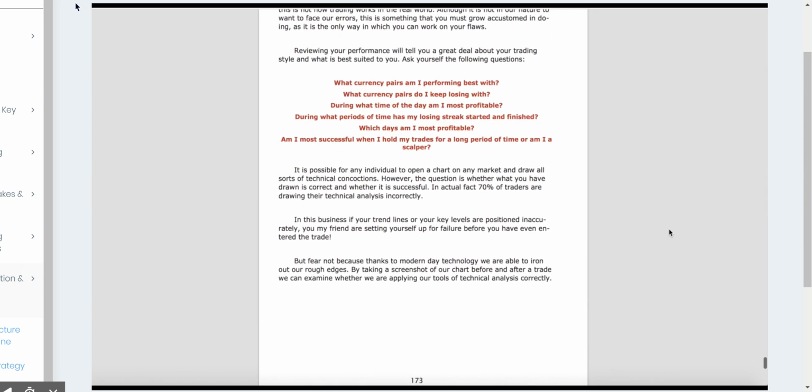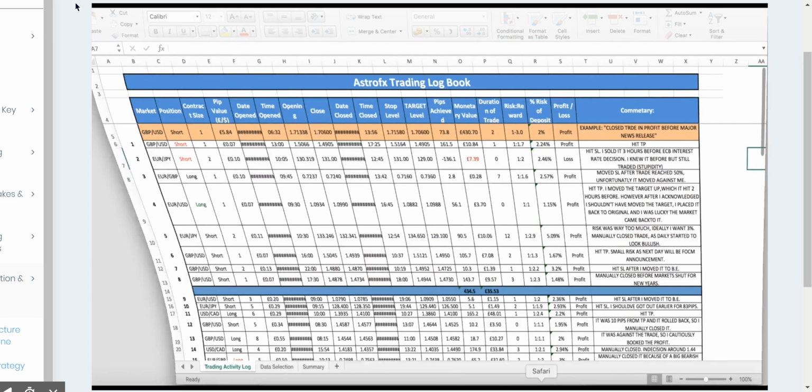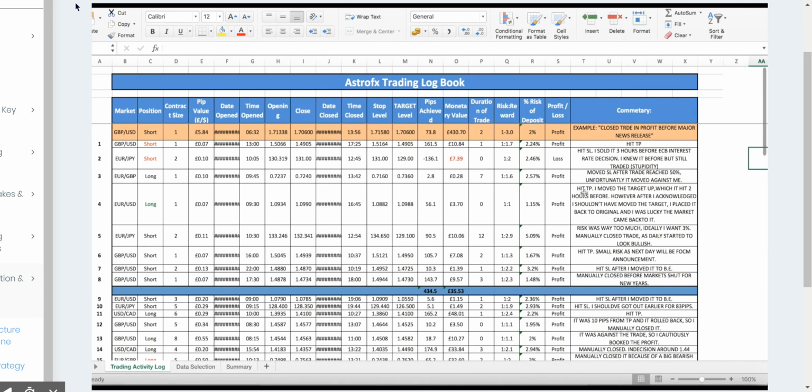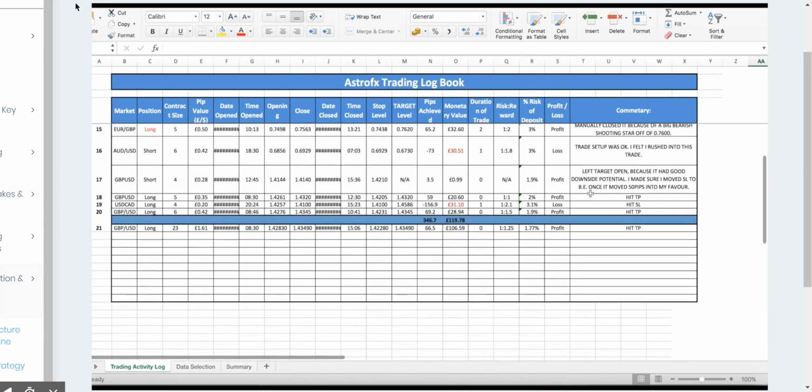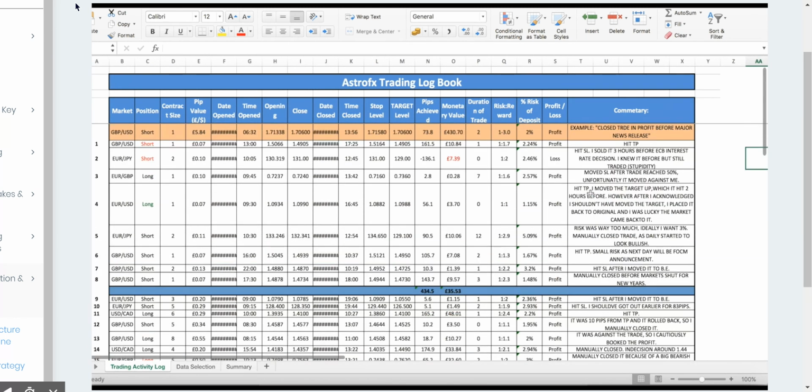So I'm going to go through the spreadsheet and the before and afters, then I'm going to revert back to this page in the book. So firstly, here is the trading logbook. This is soon going to be embedded. It might be embedded now, depending on how far in you're watching this video, into the members area. But everybody would have received this as well on a USB stick or a WeTransfer file. So we don't have to go into much detail with this.